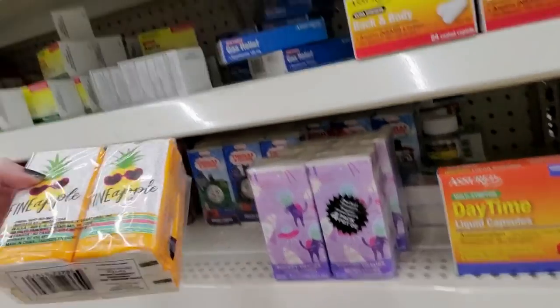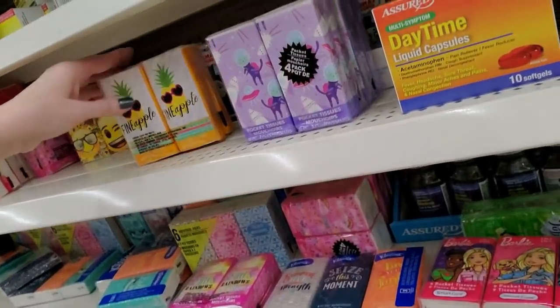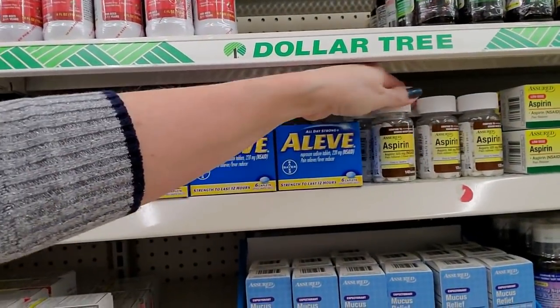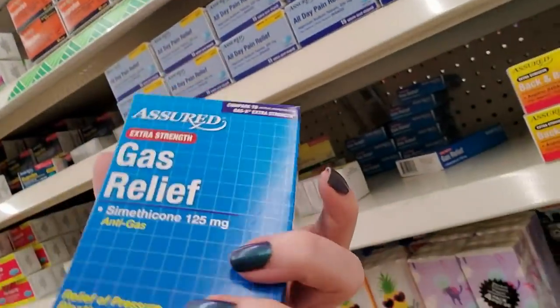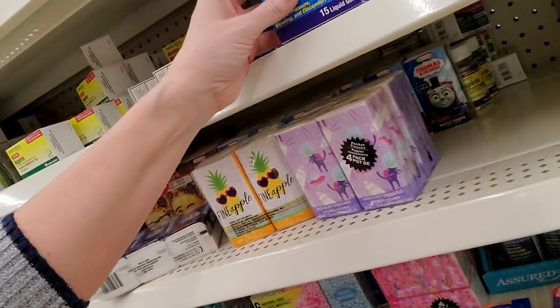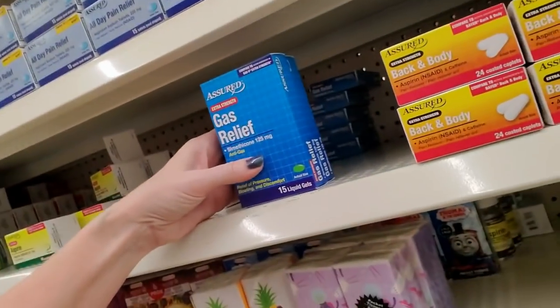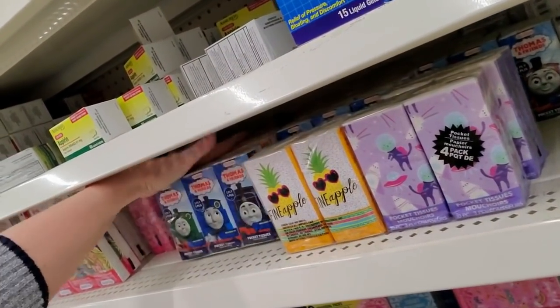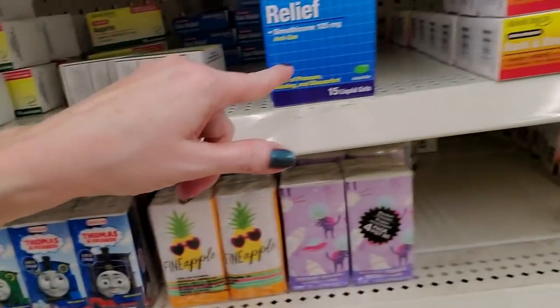What do I know? Oh, pineapple. Cool. We have pineapple tissues, Thomas tissues, that random bottle of aspirin for no reason. I don't know. Now, this is simethicone. That's for gas. If you've ever had a little baby, you know about the little Mylanta drops. It's going to be 80 or 81 milligrams, I can't remember, of simethicone in a liquid for your little kid. The adult dose is 125.